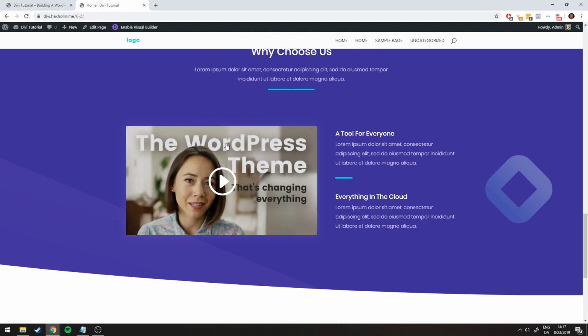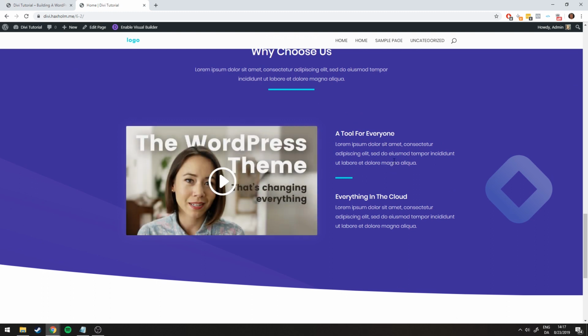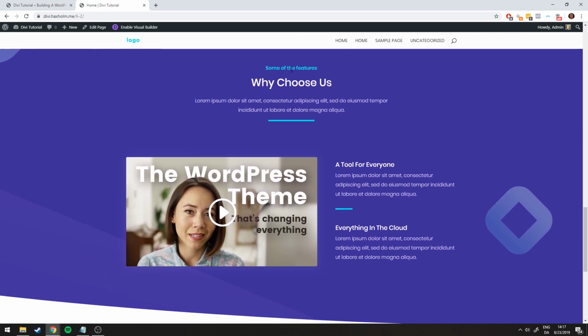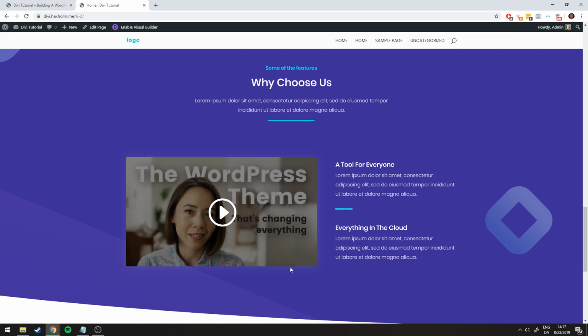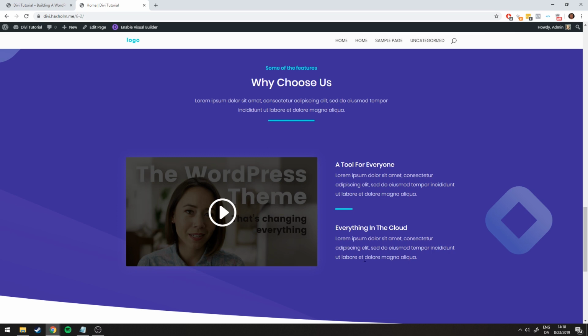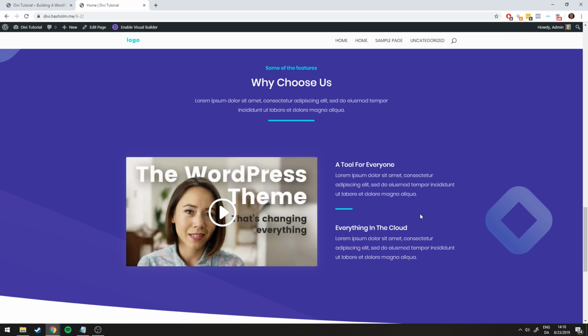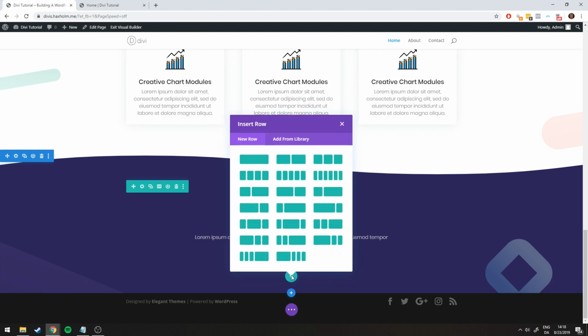Okay, down here, once again, we are dealing with like 2 columns. What you will see here, like this is the middle of the page, and the column doesn't break off on the middle. So we need a large column on the left and a smaller column on the right. So let's click here, and this is the one we will be using.